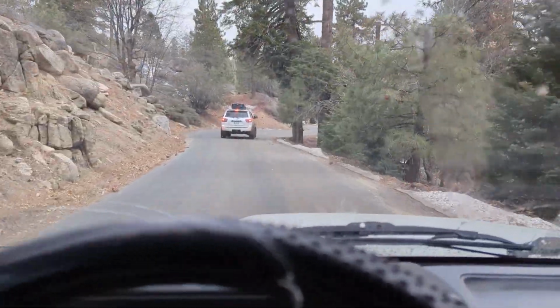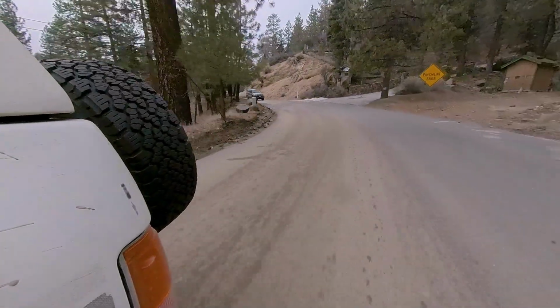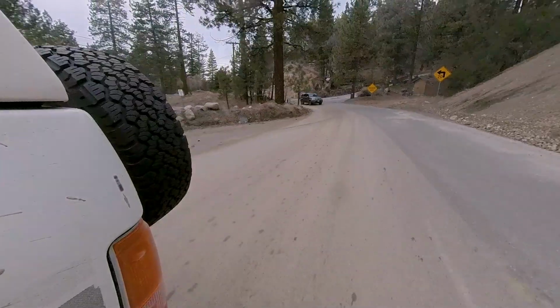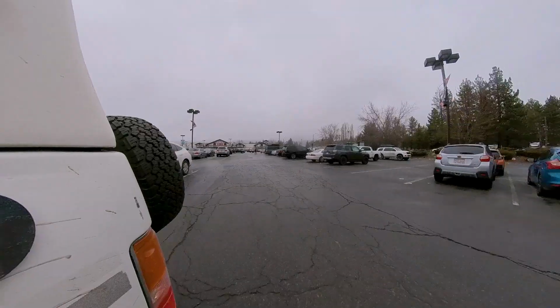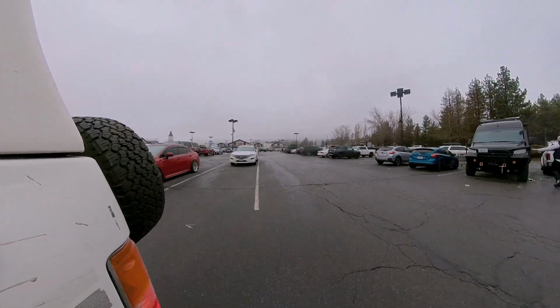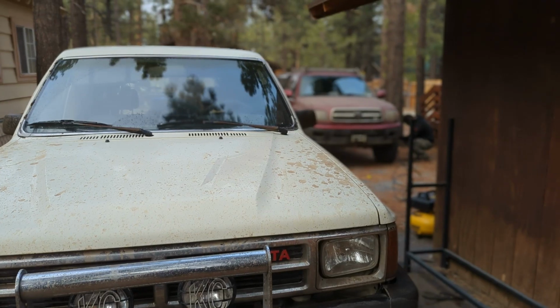Once we got to the top of the mountain, we started to see patches of snow. Eventually, the trail became paved road and we were in the town of Fawnskin. This is actually really close to the cabin where my track car is stored, so Justin and I said goodbye to everybody else and went to the cabin to air up.